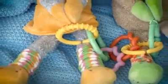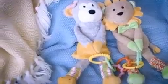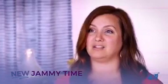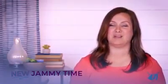For those toddlers or babies that are just learning to grasp, we have the plastic rings and the crinkly legs, and of course the socks that move up and down. But this time we've switched to our Jammy Time fragrance instead of Newborn Nursery. Our Jammy Time fragrance has been very popular, and so we thought it would be a great fragrance to bring into the laundry line. It's perfect for blankets and jammies or anything you want to snuggle up to.